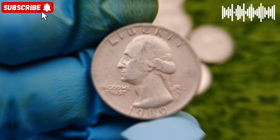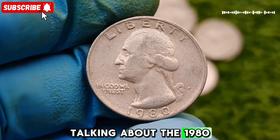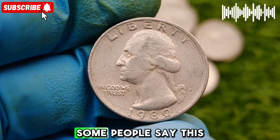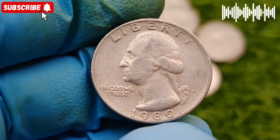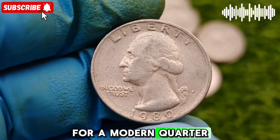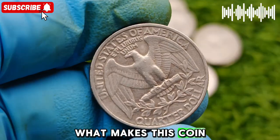First up today we're talking about the 1980 P Washington quarter. Some people say this coin can be worth as much as $9,000. That's a huge price for a modern quarter, so let's find out what makes this coin special and what it's really worth.